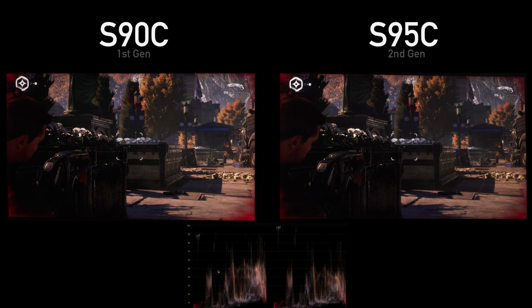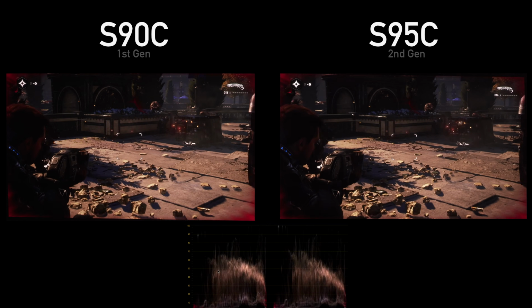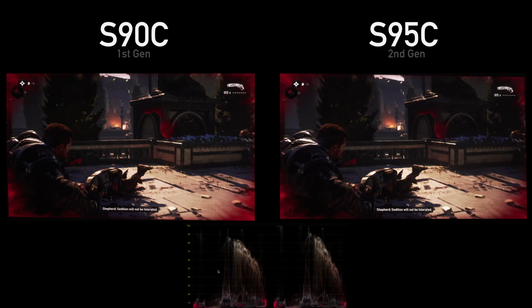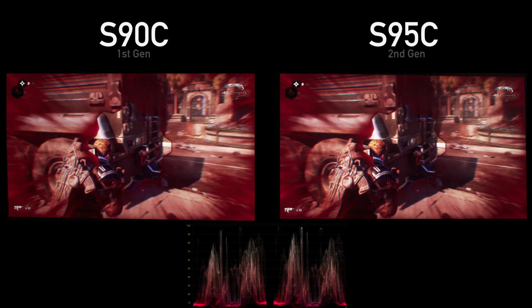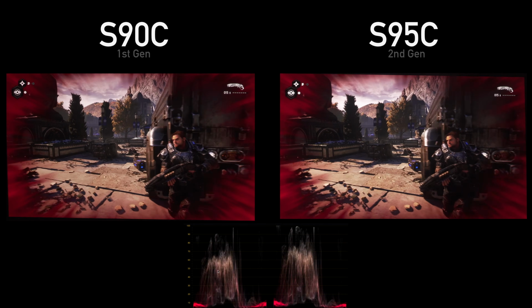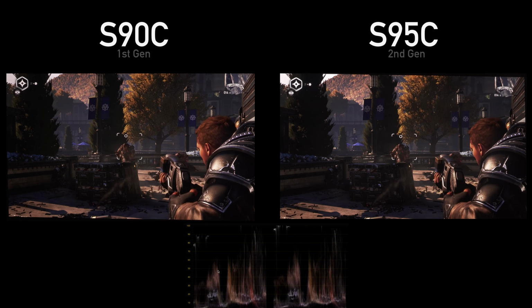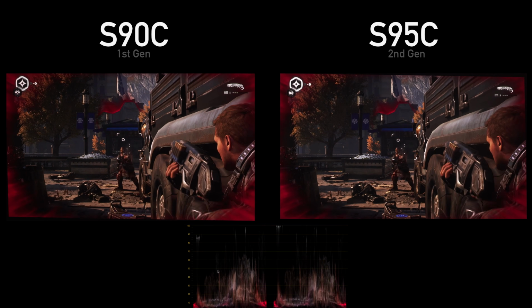Now, another big thing that separates the S90C from the S95C is the way that the inputs are designed. With the S95C, you get what they call a One Connect box, where your inputs are going to be on a separate box altogether, whereas the S90C is a traditional TV layout like you're used to.